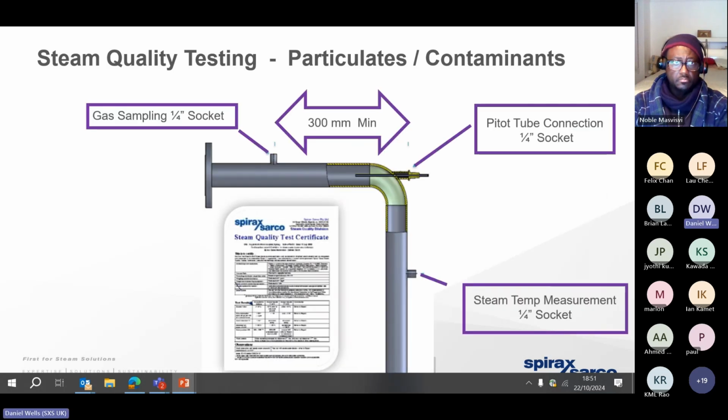And then finally, if we need to prove the condition of steam that we have, then we need to have the appropriate test points. This is a test point that has been designed and engineered by Spirax Sarco. It allows you to take those 3 EN285 tests on a regular basis. Without those test points, Spirax Sarco or any other third party will be unable to prove the condition of steam that is available.